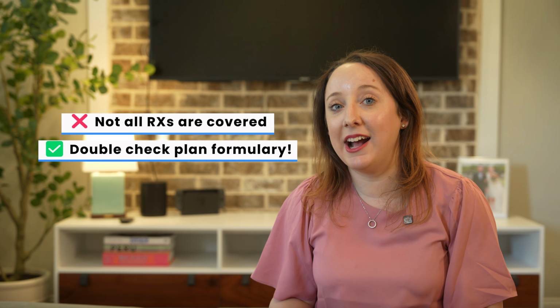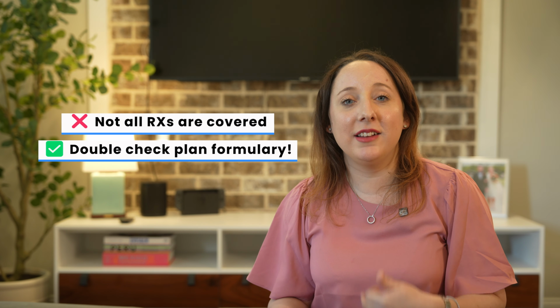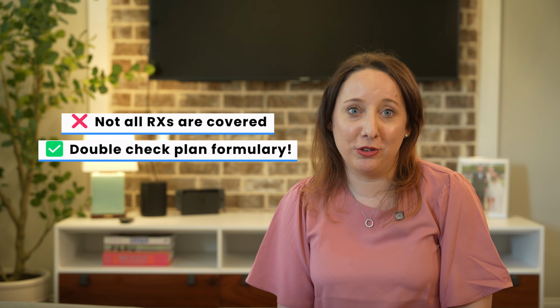With the $2,000 cap coming in 2025, here's my expert tip. Some medications might not be covered. Always double check your specific plan's coverage, okay?